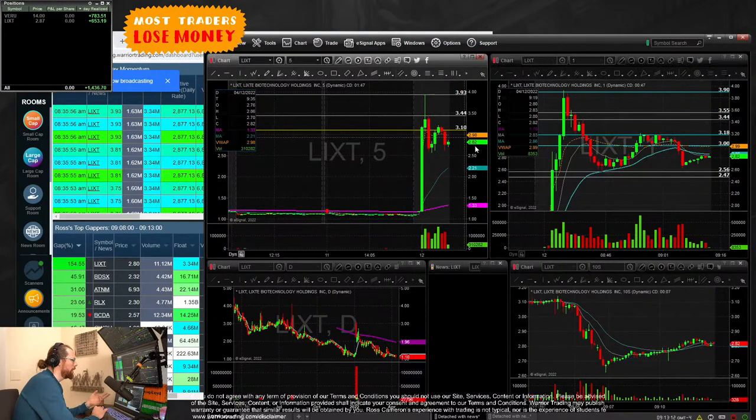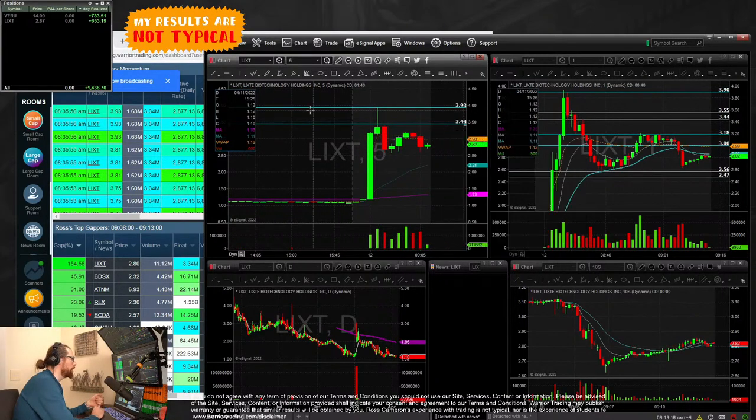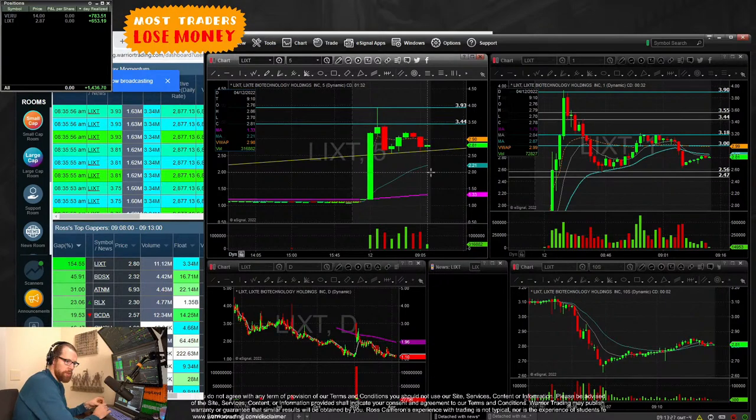So at this point, it's just a sort of wide range 5 minute chart. It's good that it's held above the low of this last pullback, but it's still below VWAP. So volume weighted average price.